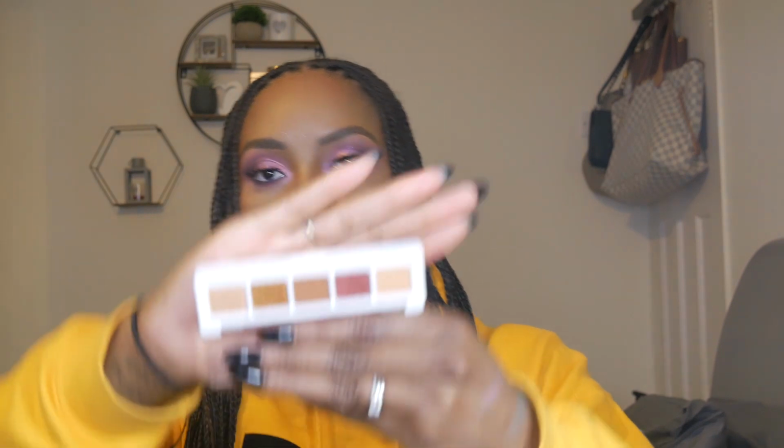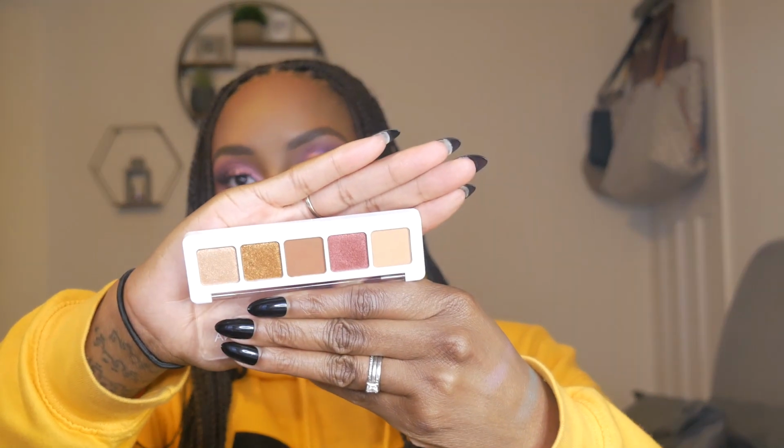At number 22, we're going to have the Sunset palette. Now the Mini Sunset is at number 22 because it's just a bit meh. It's just a bit boring, to be honest with you. That's the only reason it's there. The formula is great, and I do feel like she has made, oh, look at that, so creamy. I do feel like the formula has started to get better.